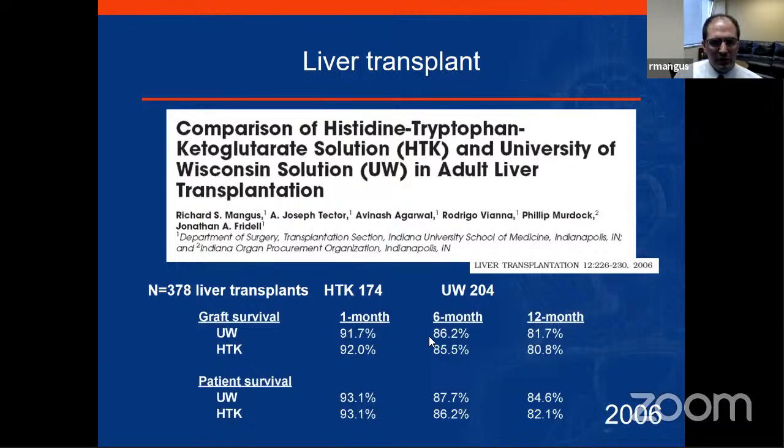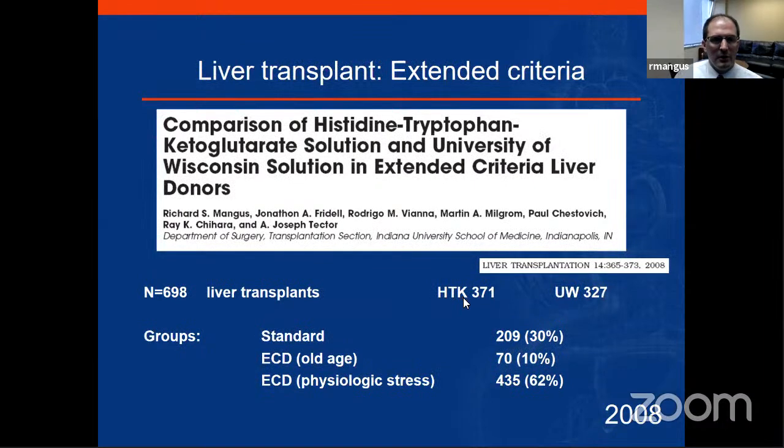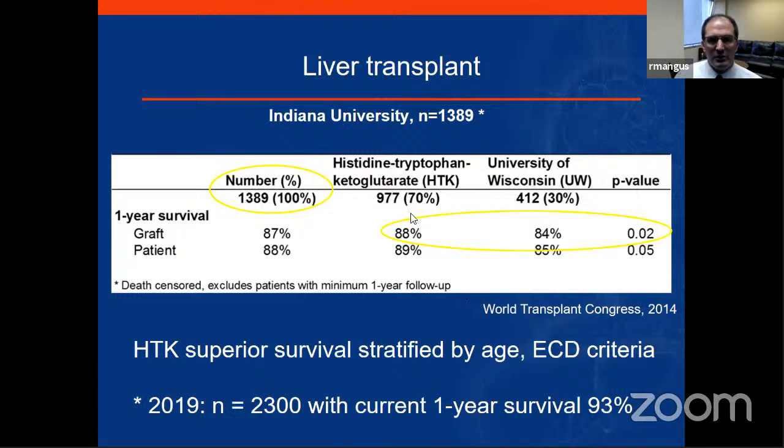So this is some of our early data from 2006, where we saw no difference between the two. Early on, we were comparing approximately 200 in each group. And then we began to break it up into different groups, so standard criteria, extended criteria. And again, we saw no difference in graft and patient survival. This was back when our outcomes were not as good. They were in the mid-80s, but have since improved above 90% now. But you can see there was not a significant difference. If anything, the HTK was superior.